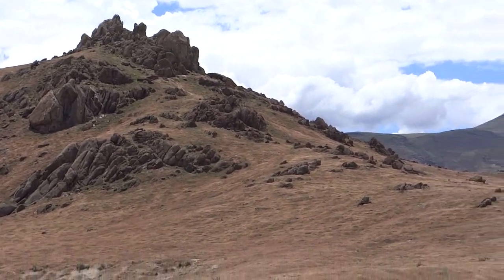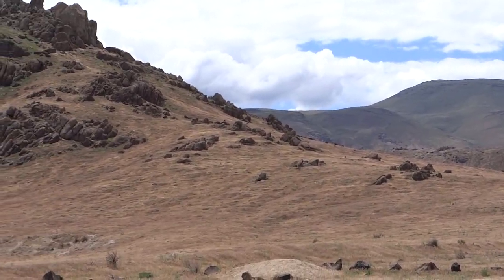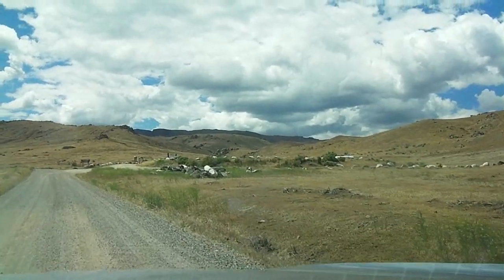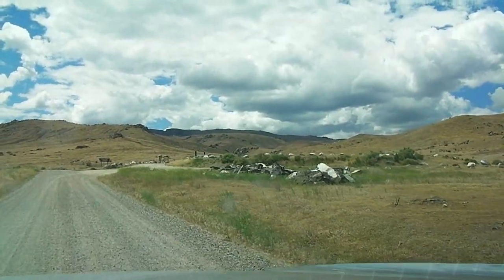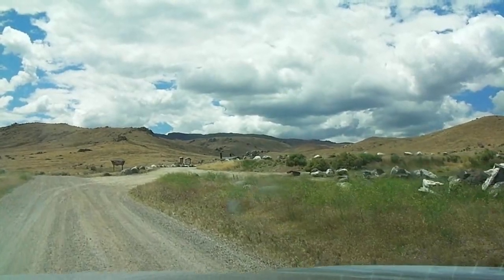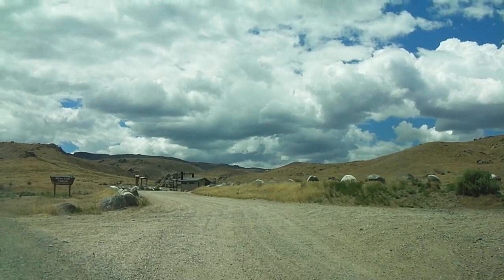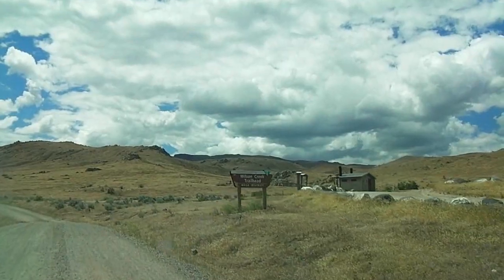Looks like something out of an old Western movie, doesn't it? These areas are just absolutely amazing. You see, just a little further up, past the overflow parking area, looks like we have people parked over here, and looks like there's public bathrooms. That's probably more of an outhouse type bathroom, I don't know. Wilson Creek Trailhead.